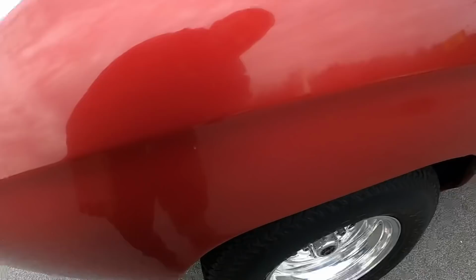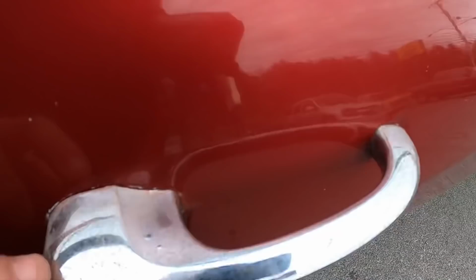Spot in the paint. Stuff here. Right there in the middle of the door. Pitting on your door handle. On top of the paint there. Chip here. Looking up here, that looks like some grease. That'll come off.